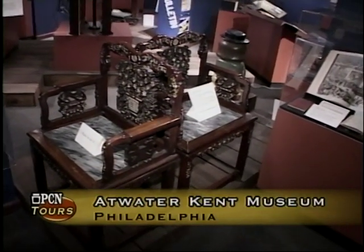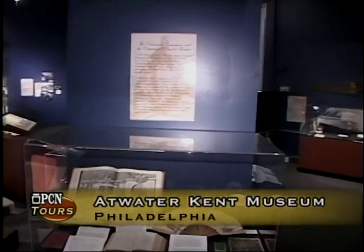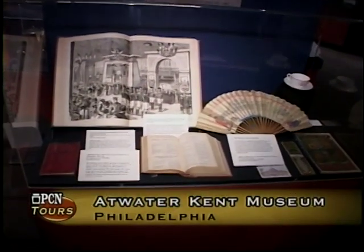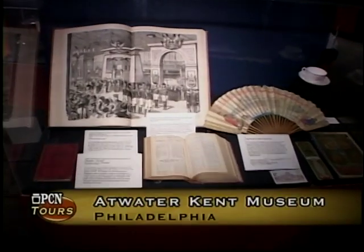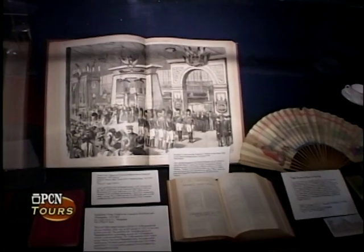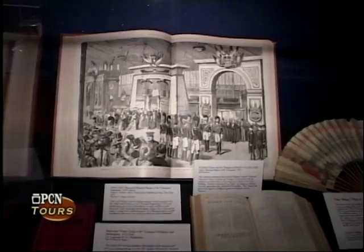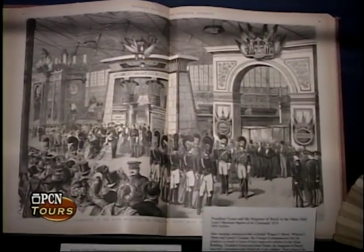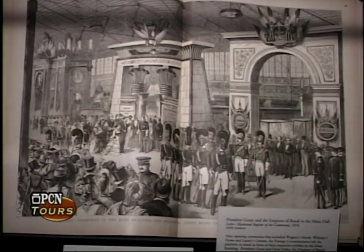One of the things about the Centennial that I've found so intriguing is it produced many, many books, and one of the largest and most colorful is Frank Leslie's Historical Register of the Centennial. We have it open here to the ceremonies on the opening day where President Grant and Dom Pedro, the Emperor of Brazil, is moving through the main hall and here being greeted by the Egyptian commissioners.